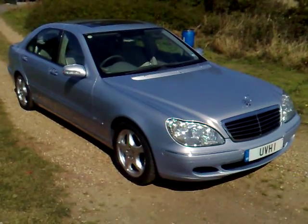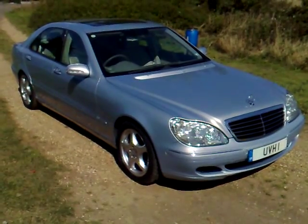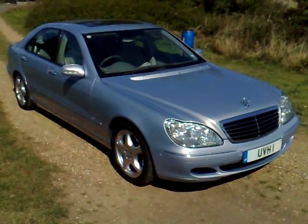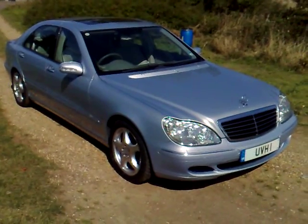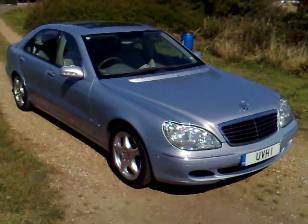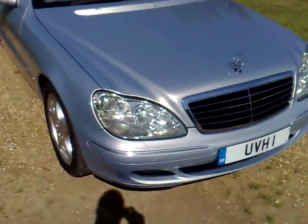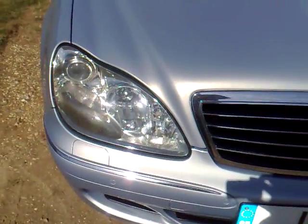A 05 plate, 2005 model, being the facelift. The car is presented in a gorgeous pearlescent light blue and really is looking the part. Being the facelift, there's a few cosmetic and mechanical tweaks that really do set these cars apart from their earlier models, where any problems have already been ironed out. But being a Mercedes-Benz S-Class, it is of course a flagship car costing around 60,000 when new, and therefore not really coming with much more than just pure charm and appeal.